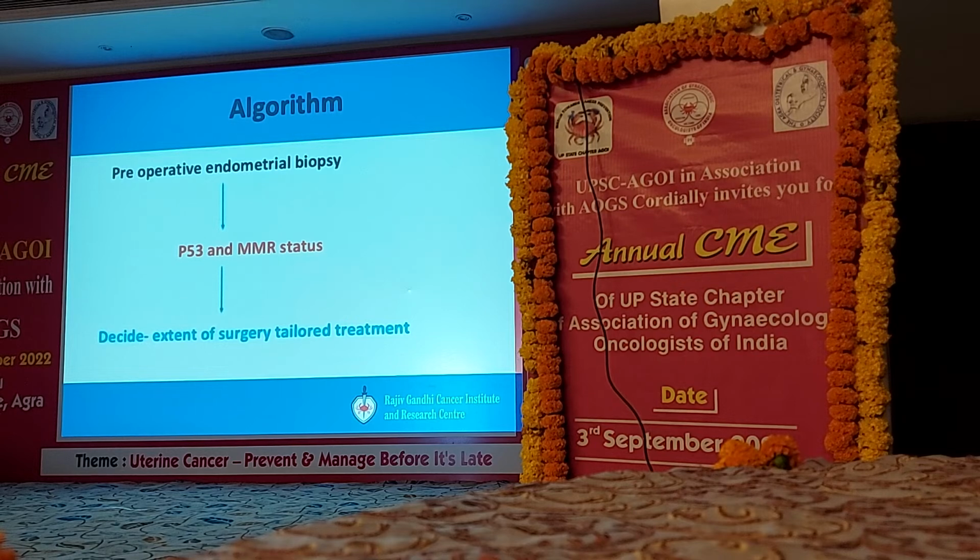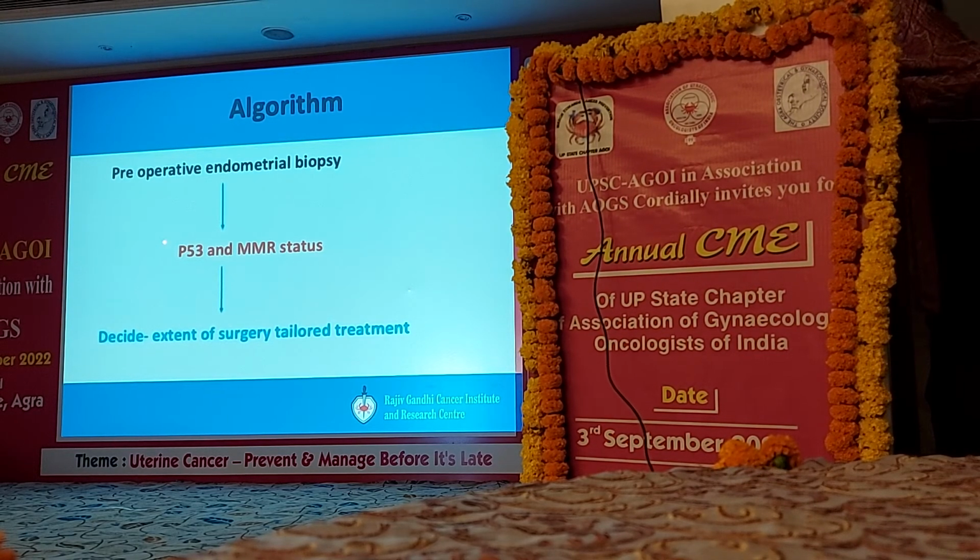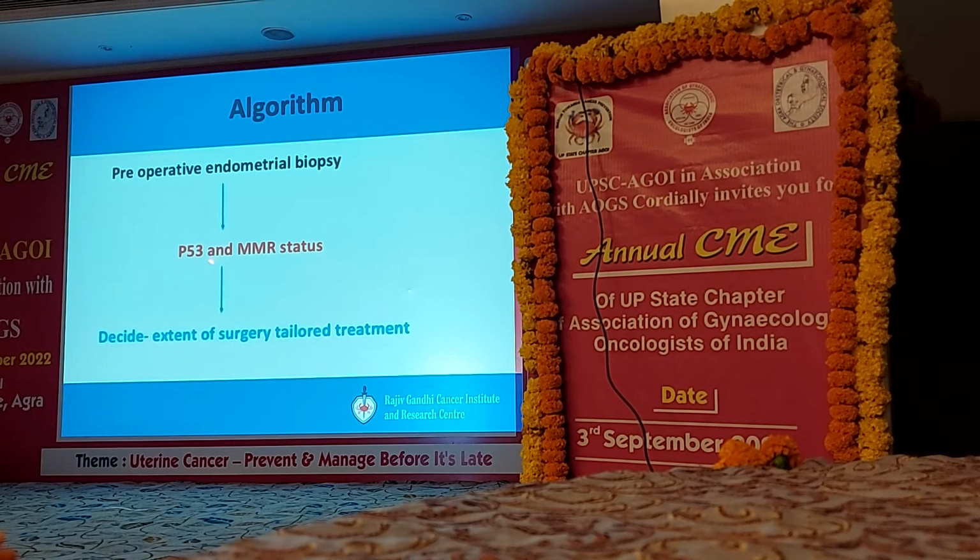So if you have nothing else in your center, you are not sitting in Delhi, Bombay, or maybe one of the capitals of any of the states, and you have none of all this, you will definitely be able to persuade your pathologist to do at least a P53 or an MMR. Yes, because all this can be done on IHC, and this can be done on biopsy specimens. So before you start doing any surgery for endometrial cancer, if you have a P53 or MMR result, you know what you have to do for your patient. And if they are not P53 mutated, you can tell your patient that even if you have a grade 2 or a grade 3 carcinoma, you are going to be doing well.